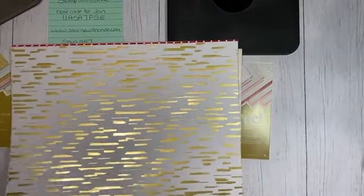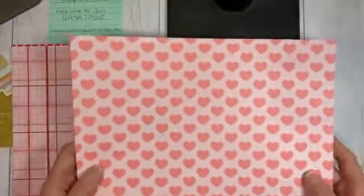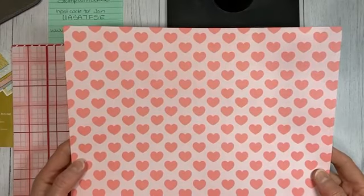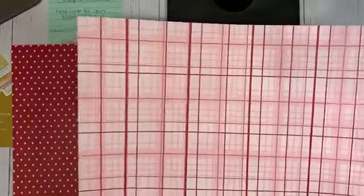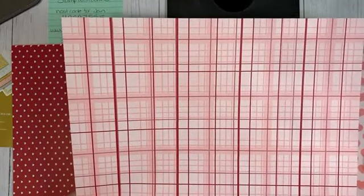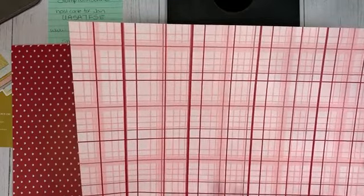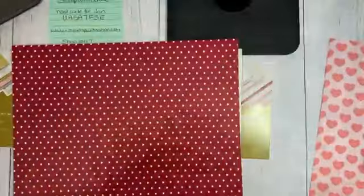All right, so there's one. It has gold foil accents, and it's Flirty Flamingo and Real Red. So there's that one. I love, love, love this pattern. I think it screams Valentine's Day, love. You could use this with the ice cream swirl. I think this is my favorite pattern. One of my favorite patterns.